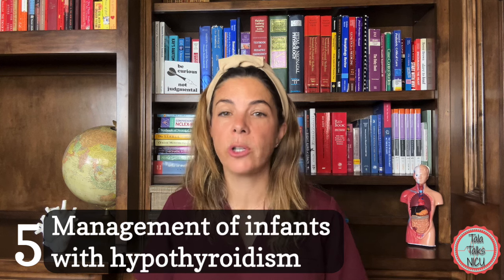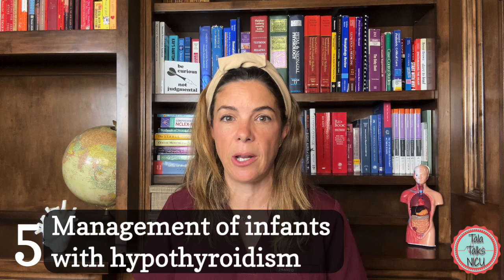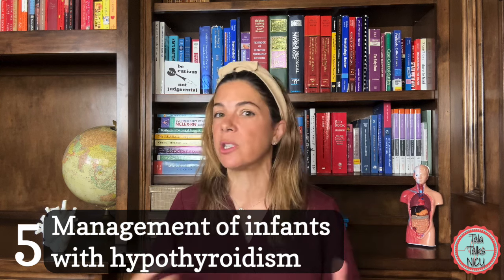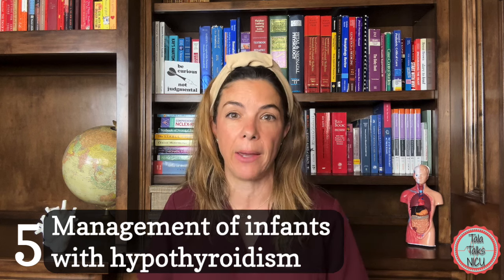It's very important when we're sending babies home from the NICU that have been put on thyroid medication in the NICU that they get excellent follow-up with a pediatric endocrinologist or somebody who feels very confident about making sure that these babies are going to be followed carefully.